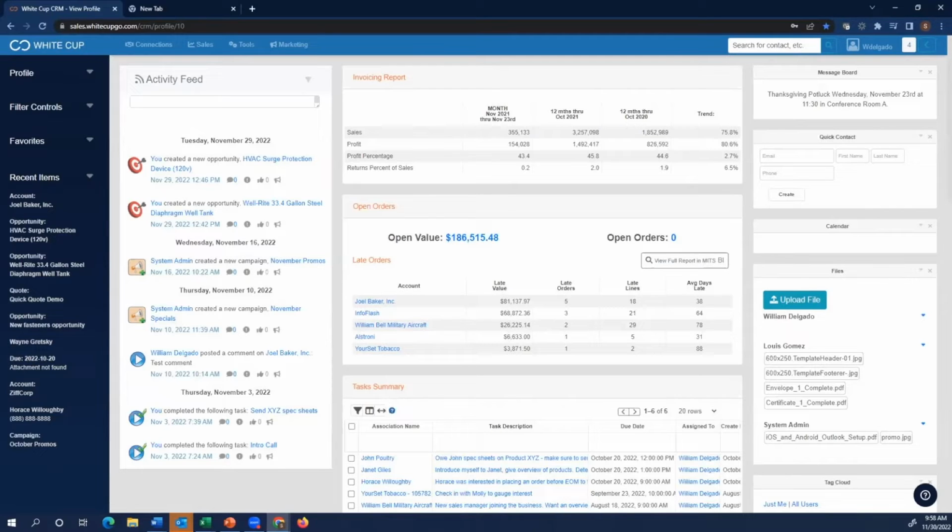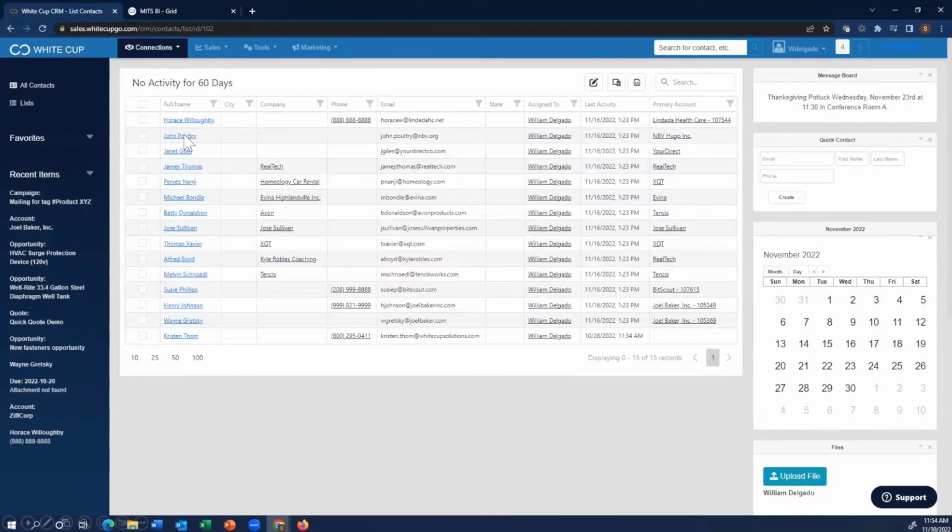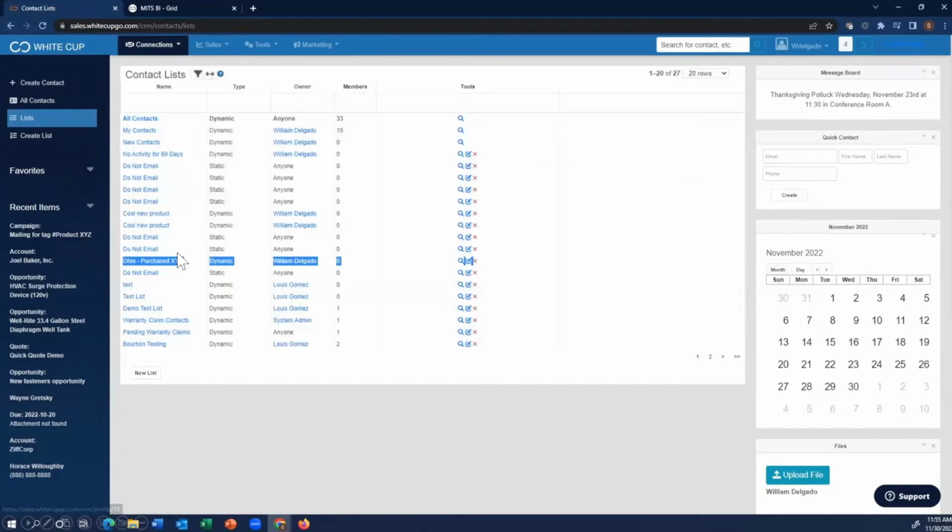White Cup CRM with BI enables reps to sell more by easily maintaining communication with all of their customers. For example, a rep can easily send an email to all of their customers, with our tool, that have had no activity for 60 days. See this list here, which improves customer retention. So here's the list of customers that haven't had any activity for over 60 days. Or, like I said, they can promote a product to a select group of prospects.